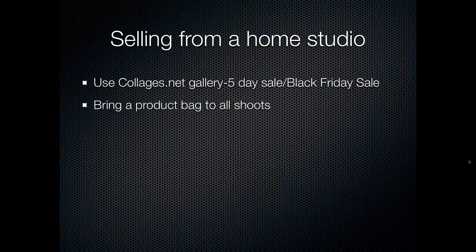I used to bring a product bag to all my shoots, so I'd have a small metal print, I'd have accordion wallets, I'd have a big accordion book, I'd have standout prints, I'd have a small canvas just to kind of show them the difference. I'd have an 8x8 press printed album just so they could see the products, touch them and feel them and say, hey, this is what you can do with your senior pictures. So you want to plant that seed. Now, when seniors and the parents come into my studio for their session, they're able to see that.